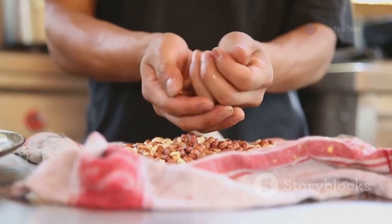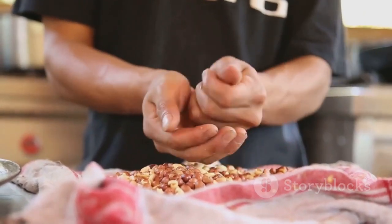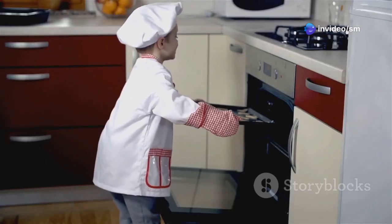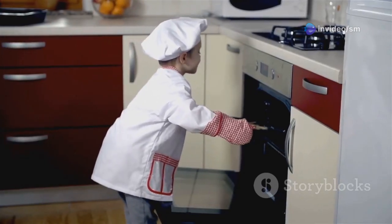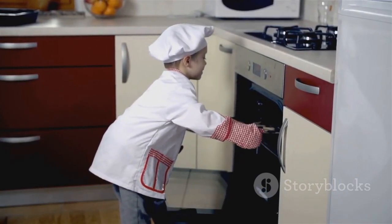Once the sweet potatoes are cooked, carefully remove them from the oven. They'll be hot, so use oven mitts or a thick towel. Let them cool slightly before handling to avoid burning your hands. Once they're cool enough to handle, slice them open lengthwise, being careful not to cut all the way through. This creates a perfect pocket for your fillings.